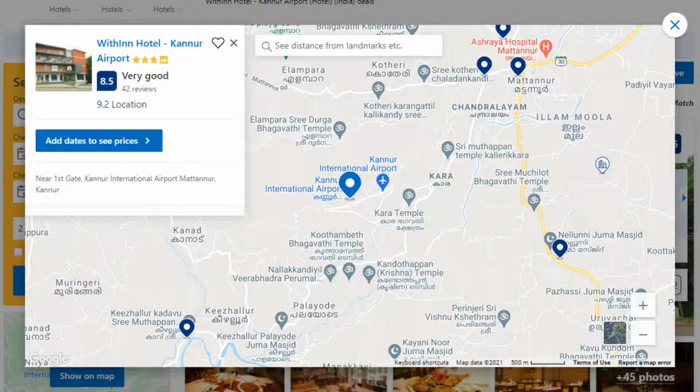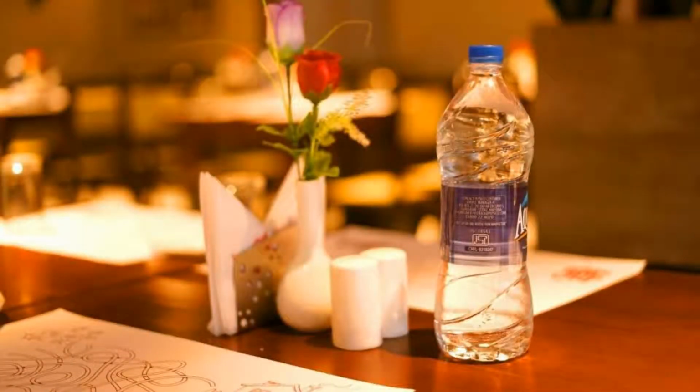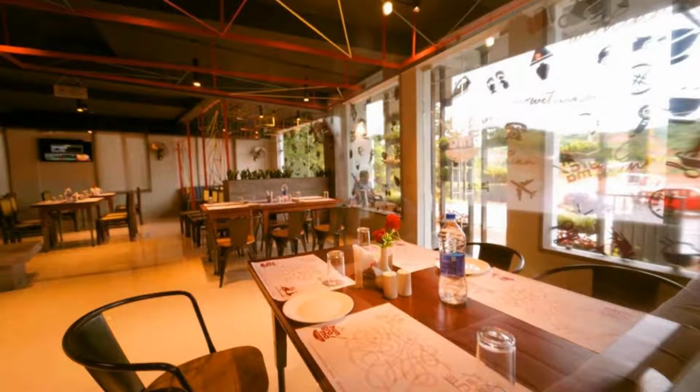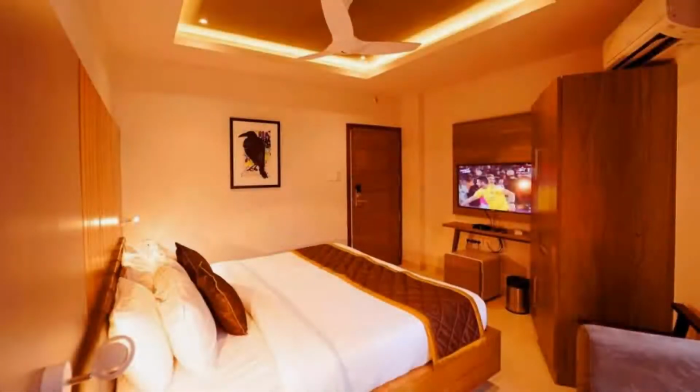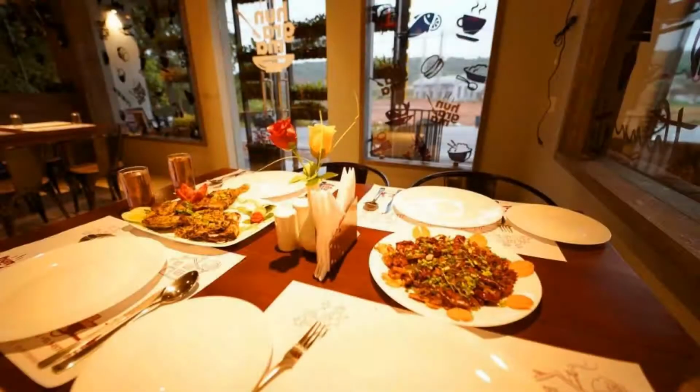Number 10. It's a 3-star hotel. The location of this hotel is superb and guests love walking around the neighborhood. Check-in time is 2 p.m. and check-out time is 12 p.m. Guests are required to show a photo ID and credit card at check-in. Pets are not allowed in this hotel.